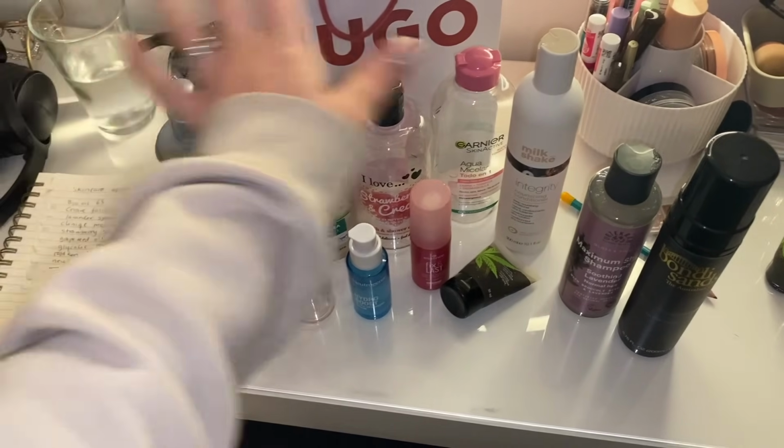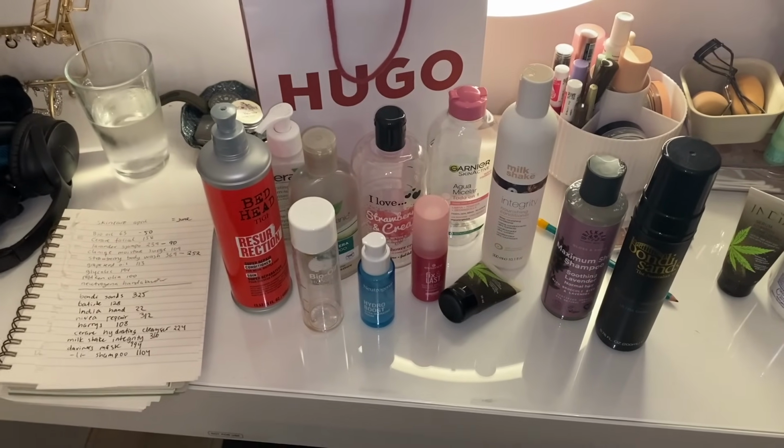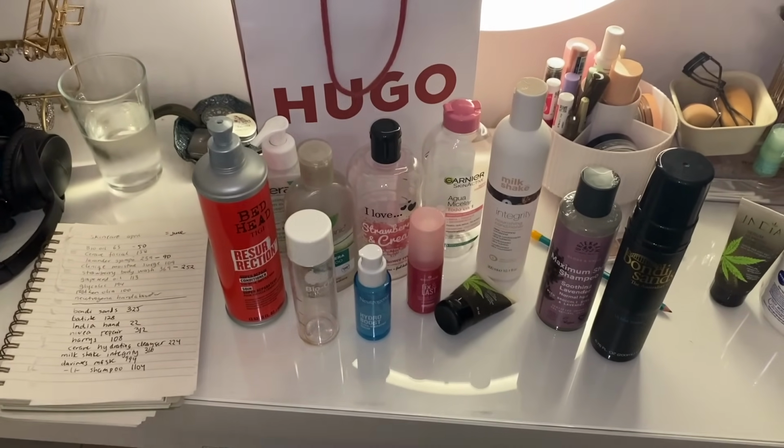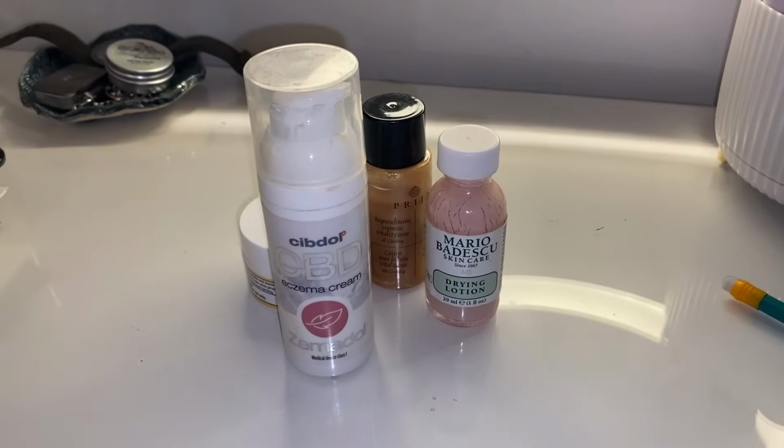Okay, so this is 12 products in this update. I think that's super great. I'm really happy with that. And now I did want to talk about a few declutters.